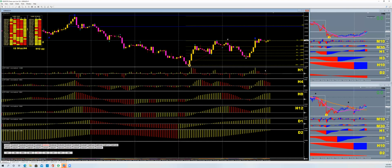All right, so let's see what the 1 hour is doing. The 1 hour is showing that it looks like it's a low of a session, but the H4 is saying it wants to find a low of the day. So these two are mixed. You have to wait till it sets up better. H4 is pulling back.